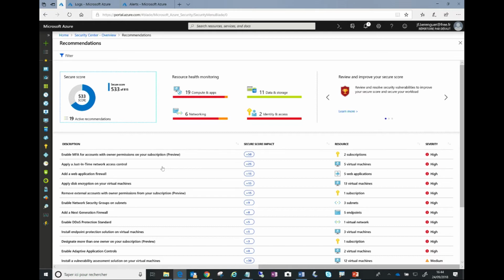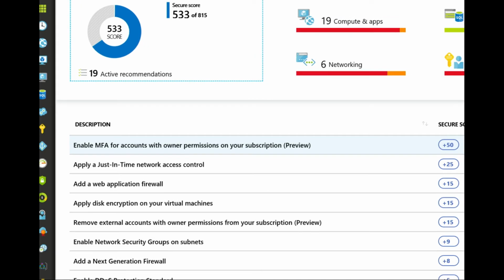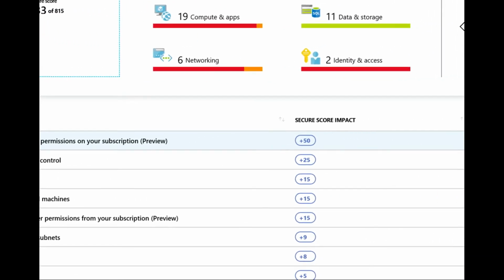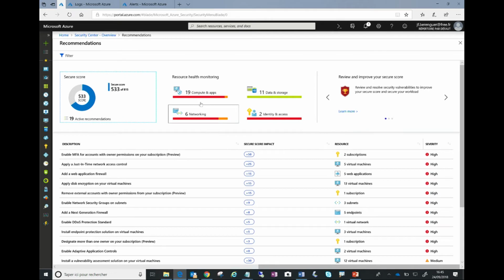That's great, I have a list. But if you look here, I have a column which indicates the security score impact if I follow this prescription. This is very useful to prioritize the actions I have to do on my environment to increase my secure score. For example, here, you can see that if I enable MFA for admin accounts, this will increase my score by 50. So it's very interesting. I can have the detail by type of resource. Just, I repeat, the resource can be on Azure, on the cloud, or on-prem.